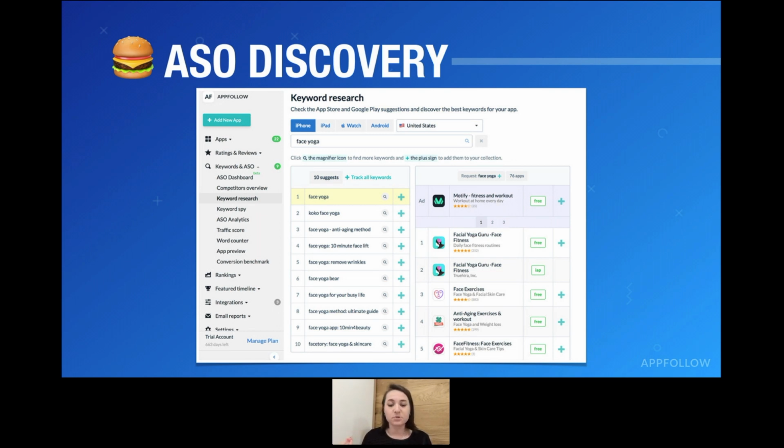Keyword research helps you a lot to get an intuitive initial understanding of what people are looking for, because you probably know from your experience that organic users are more motivated. They're not just seeing the ad somewhere. They went to the effort to go to the App Store, type something in, and then install your app. So if you look at the metrics, they tend to spend more time and have a higher retention rate there.